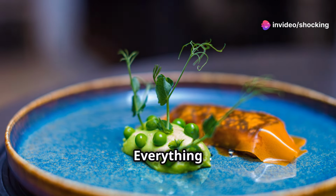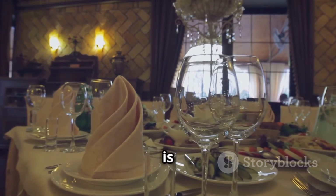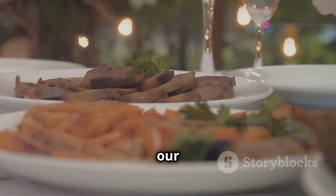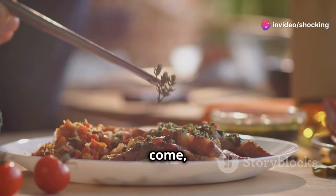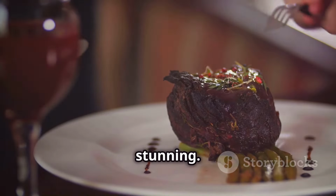Presentation is everything, plating for a king. In the world of culinary arts, the way a dish is presented can elevate it from ordinary to extraordinary. We eat with our eyes first. The visual appeal of a dish sets the stage for the flavors to come, creating anticipation and excitement, so let's make this meal visually stunning.